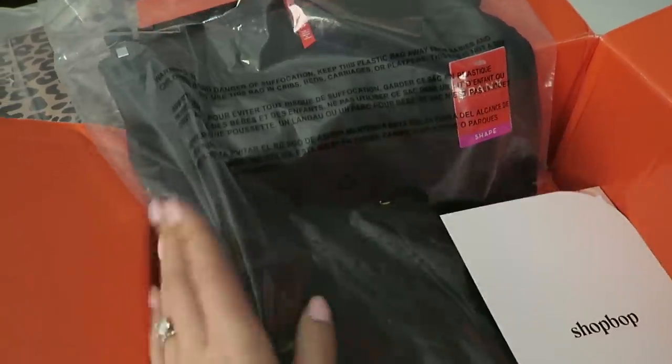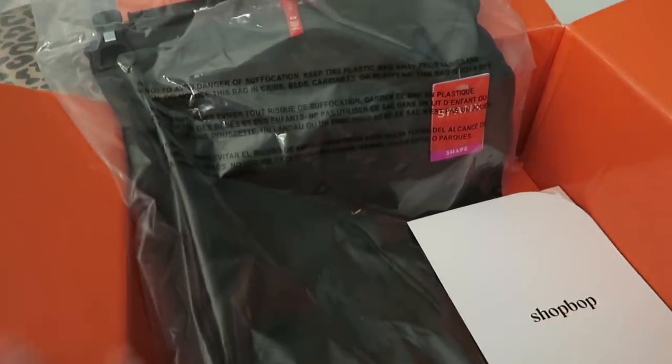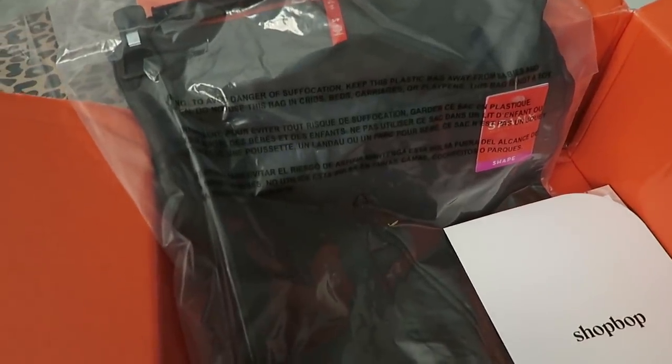I'm always up for finding a good pair of leggings, and these are the faux leather kind of pebbled look. So very excited that I was able to find these on sale.